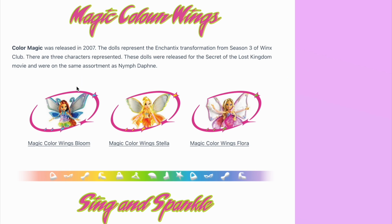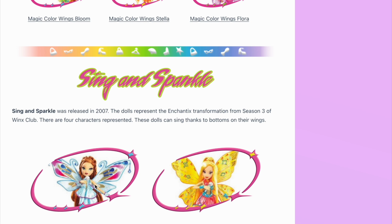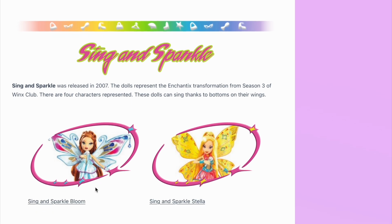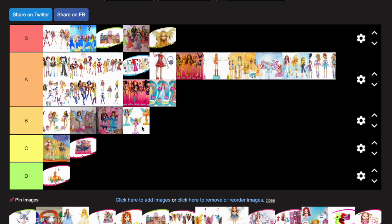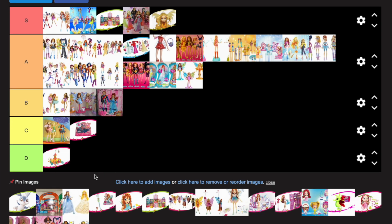Actually, the outfits, I think, look better than the Sing and Sparkle ones did. Like, the Sing and Sparkle Bloom outfit just looks so bad. It's one color. There isn't even the green that Bloom has in her dress. Even Stella's with the large dots. What were they doing? Okay, so I do think that these are better than the Sing and Sparkle ones, but they're still not as good as Glam Magic Enchantix. So I'm putting them in A tier. I already know where I'm putting Glam Magic Enchantix.